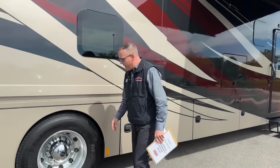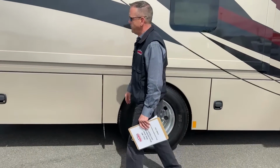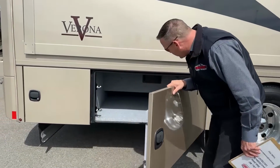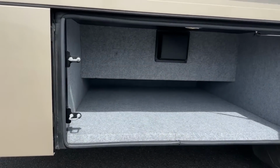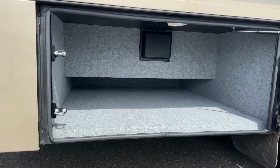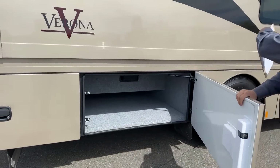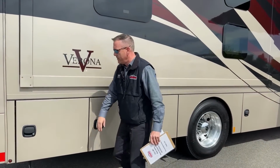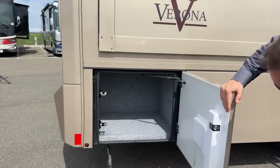Bridgestone tires all the way around. These are 335s. Got another deep one here, and this one is kind of pass through. It's real deep, not quite pass through, but you can see you can put some longer items back there, and it's lit as well. And this is behind the axle, so you don't have any drive shafts or anything getting in your way there. Right here's another little storage.